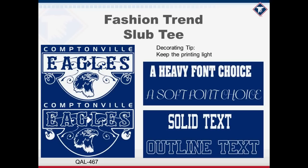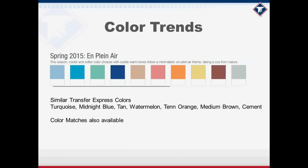So if you are going to go the direction of these slub shirts, which are super popular right now, don't do heavy designs. Keep it soft, keep it show through, keep it thin fonts. Make sure you're leaving enough space so the shirt continues to be soft, continues to breathe, because that's what the kids like.